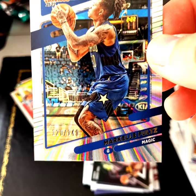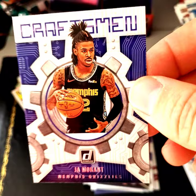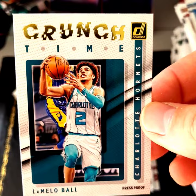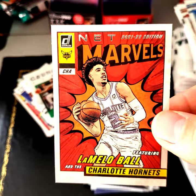We got that CJ McCollum mem game worn. The Markelle Fultz to 149. Got that James Harden press proof gold. The press proof Net Marvels Zukas. We got that Ja Morant, not press proof but still sick. We got the press proof Chris Paul purple, 198 to 199. That press proof gold LaMelo crunch time. Look at that. That Jayson Tatum. I don't think this is press proof. Nope. And then that Net Marvels press proof LaMelo.